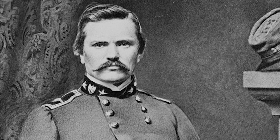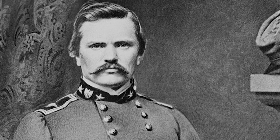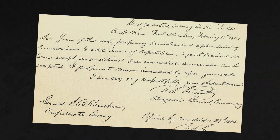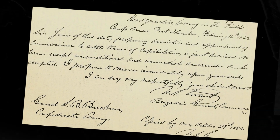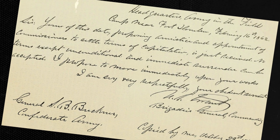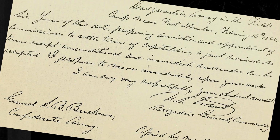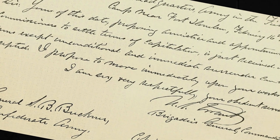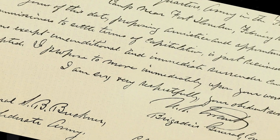Buckner received a response from Grant, which would go down in history. "Yours of this date proposing armistice and appointment of commissioners to settle terms of capitulation is just received. No terms except unconditional and immediate surrender can be accepted. I propose to move immediately upon your works." The media will give him the name Unconditional Surrender Grant.